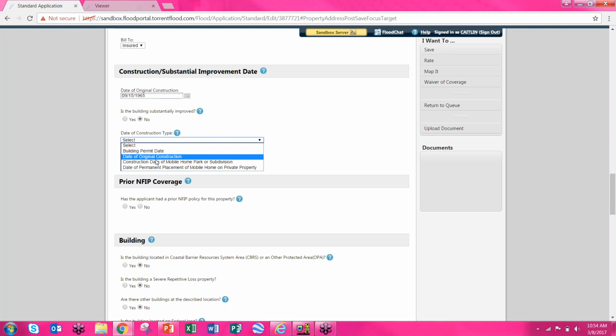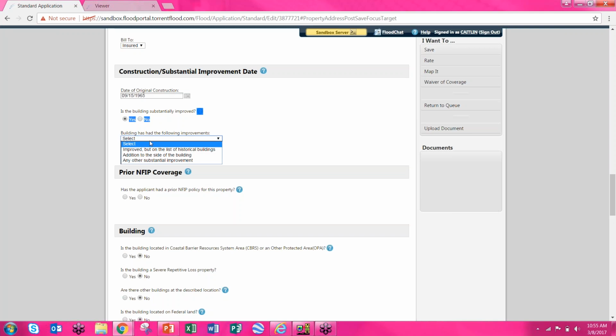Was it from the building permit date, the date of the original construction, the construction of the mobile home park or the mobile home itself, or the date of the permanent placement of a mobile home on a private property. So you select the one which is the most accurate to you. But in my case, I do have substantial improvement. Now it's going to ask you what type of substantial improvement it is and questions about the house.